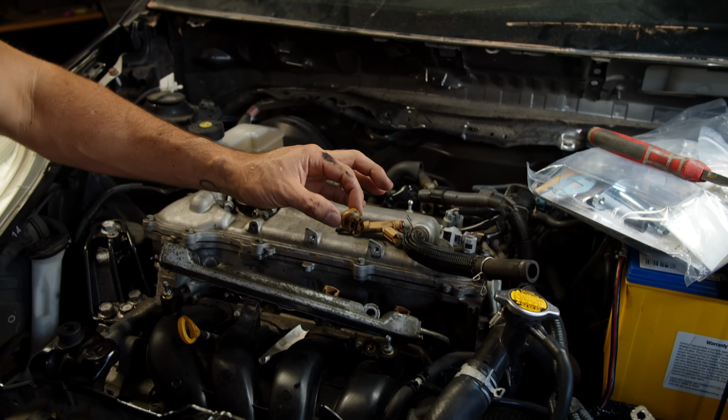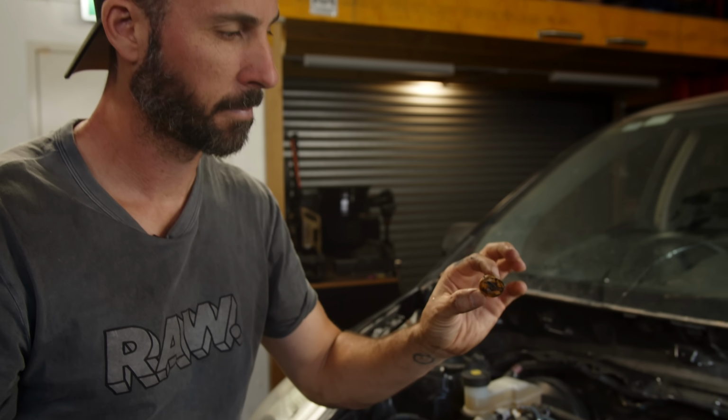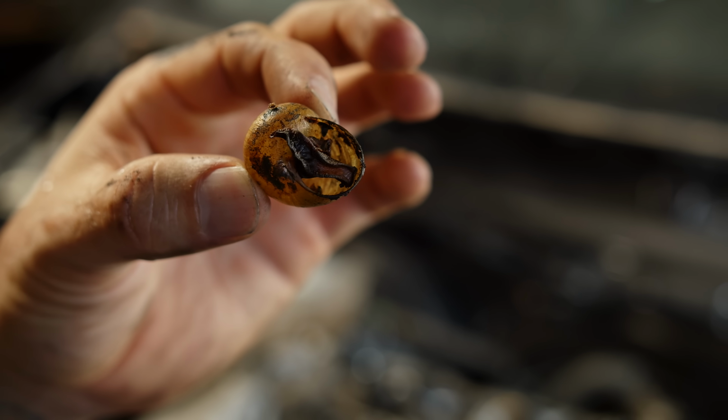The common garden snail has a top speed of around 45 metres an hour, making it one of the slowest creatures on Earth, but that's still faster than our Toyota Yaris.